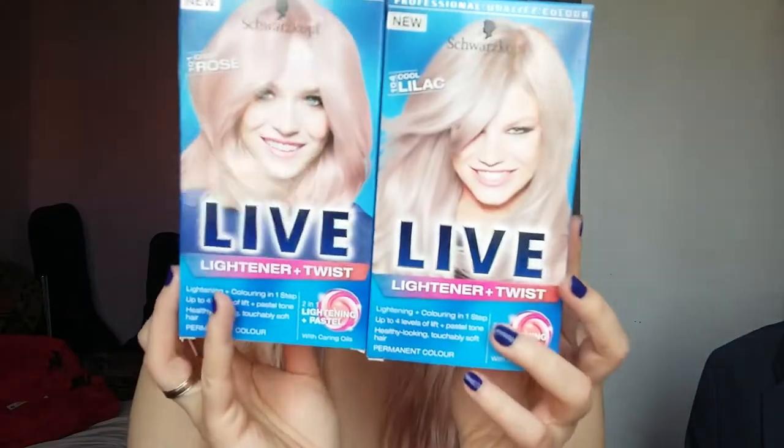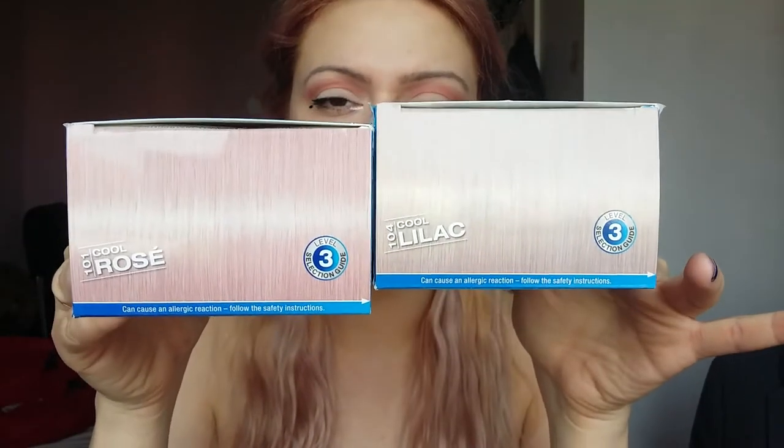Then we have this hair dye, Live Colors, in rose and lilac. I don't know if the camera is picking up the colors, but I do have it in my hair. I did dye my hair, actually my mother did. These are permanent colors. And I'm gonna link my process of actually dyeing my hair in these colors, to see what it was like for me.